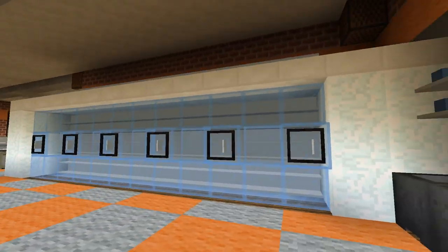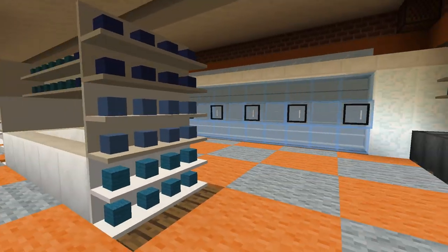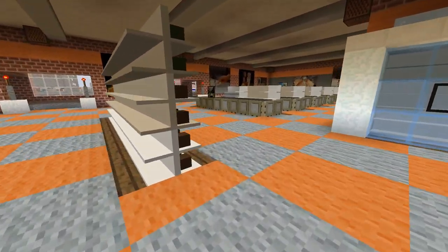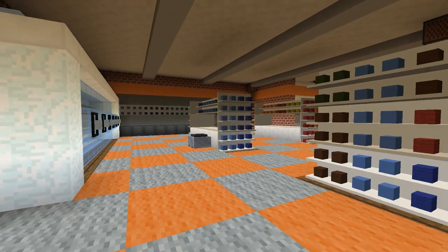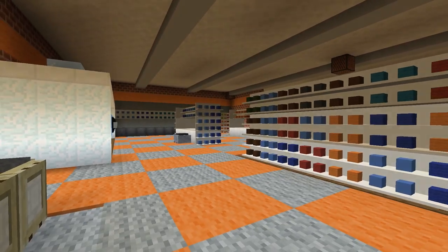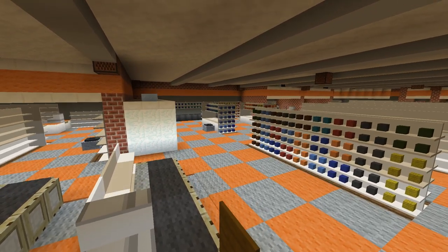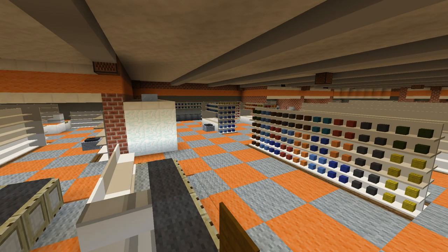I was going to do the freezers, but that would mean replacing the glass and then putting it behind it. I mean, it would look epic. Look at it like this. It looks so cool with the stuff actually on the shelves. But I can't do it. I'm going to have to leave it there, guys. I've had enough of this supermarket.